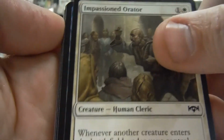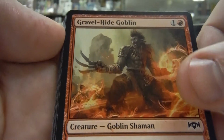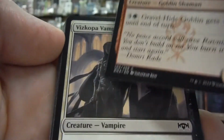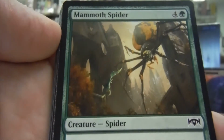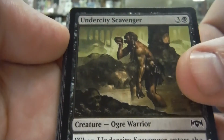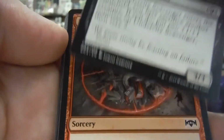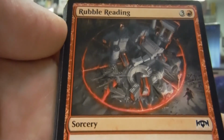Impassioned Orator. Homunculus. Gravehide Goblin. Does he need that one? No. Not necessarily? Okay. No. So, the format that we play casually is actually Commander.